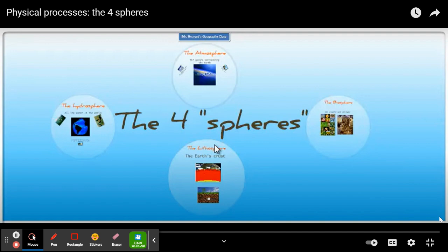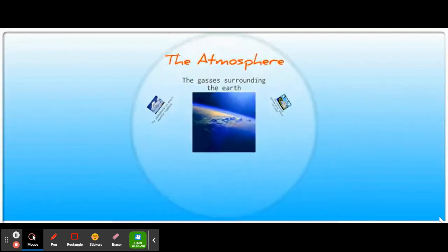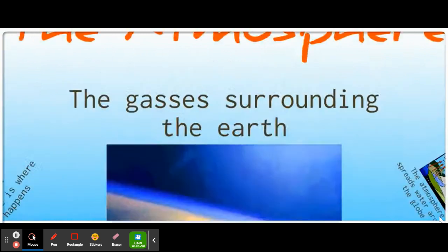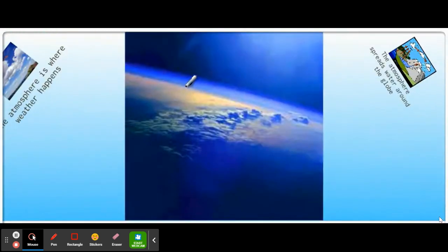All right, we're talking about the four spheres of the Earth today. In this tutorial, we're going to talk about the atmosphere, hydrosphere, lithosphere, and biosphere. Let's talk about the atmosphere first. The atmosphere is basically all the gases surrounding the Earth. Here's a nice picture of the Earth from space. There's the surface of the Earth all the way up to the point where you can't really see anything anymore. And that's the atmosphere.